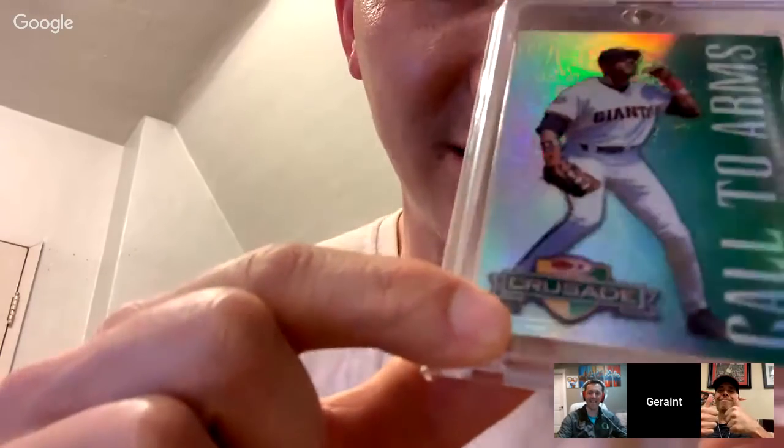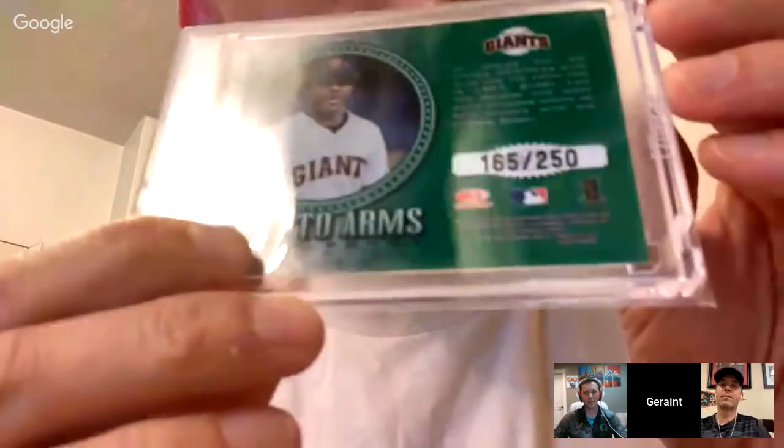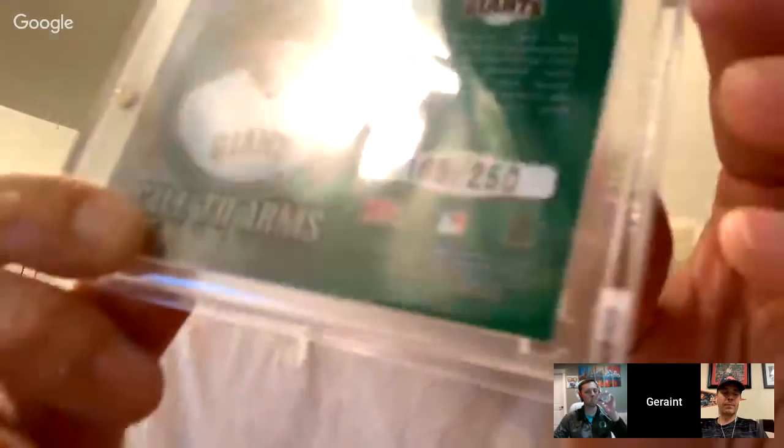Well, I can't help myself but put up one of my favorite cards of all time, which most people know by now, and that's the Crusades. This is the Crusades green. It's the call to arms. It's the pack released Bonds that came out in packs, what, in 1998 was it? Yep. It's out of 250, as you can see.